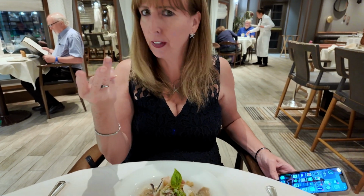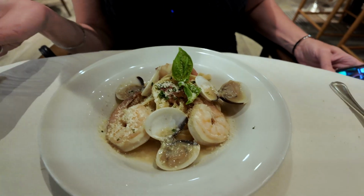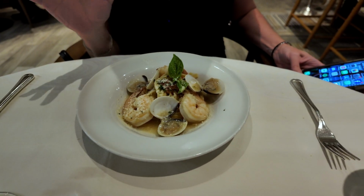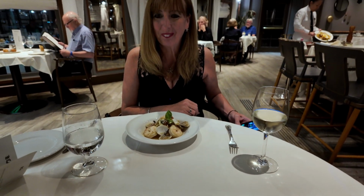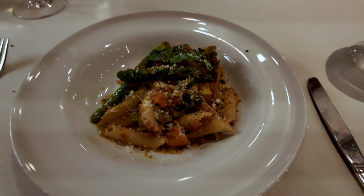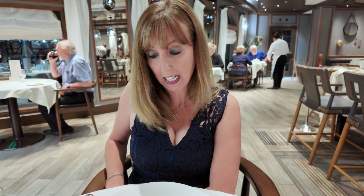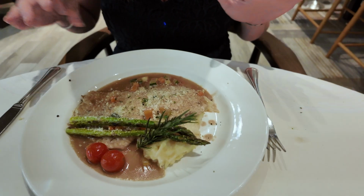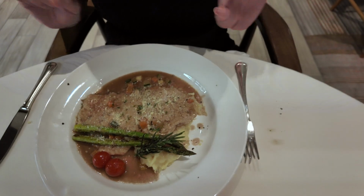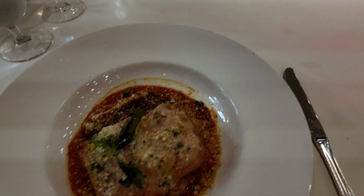So the food continues. What course is this? Third course? Third course is our pasta course. I went with the seafood linguine, which I've had before and absolutely love. Highly recommend it. So I'm looking forward to this. And I went with the pasta primavera. Our mains have arrived, the entrees, and I went with the chicken scallopini with a lemon sauce on it. Sounds good. And I went with the beef lasagna.